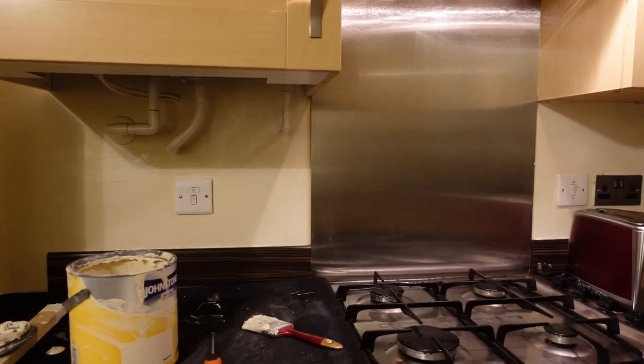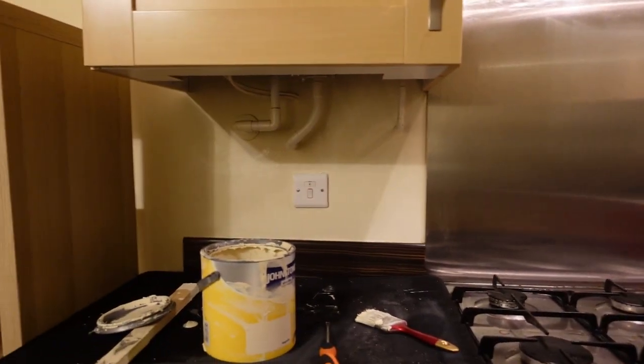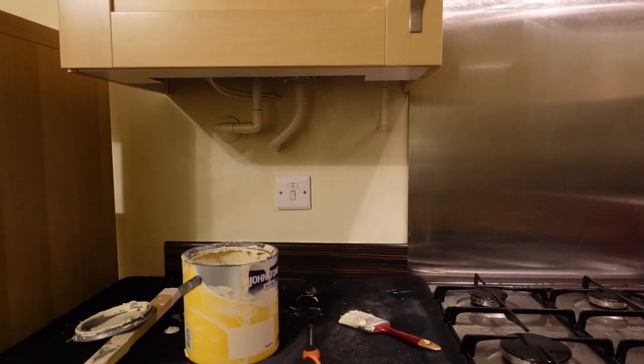This wall painted now, no grease marks, everything's gone. So yeah, I'd say that's a success. It's currently 7:10 at night. We have just finished doing all the painting in this room. So yeah, I'll take you on a little quick tour.